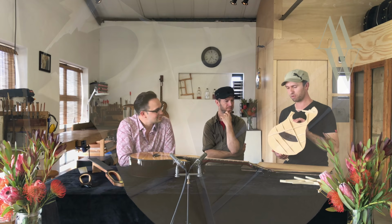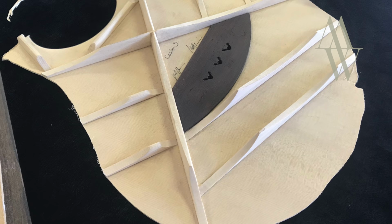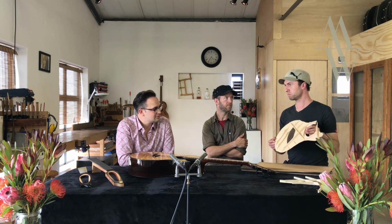So this is a typical example of how we were bracing them inside. A traditional Martin X brace, the two-tone bars, heavily scalloped. For some reason, this one really stood out from every guitar that I've ever built up until this one. I remember it very fondly. It wasn't that typical Martin sound.